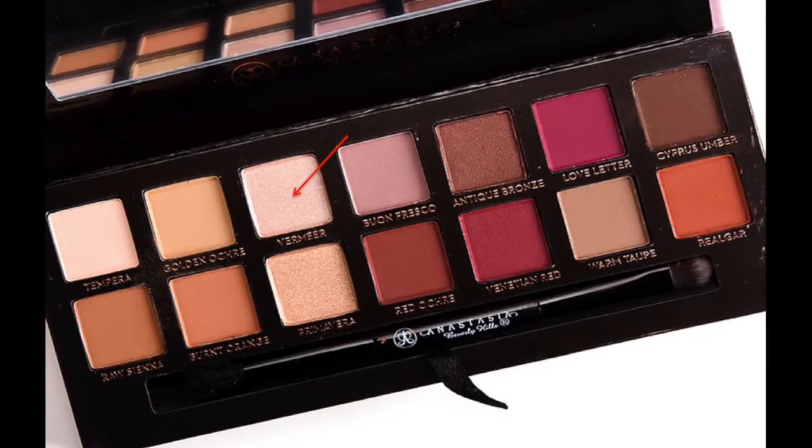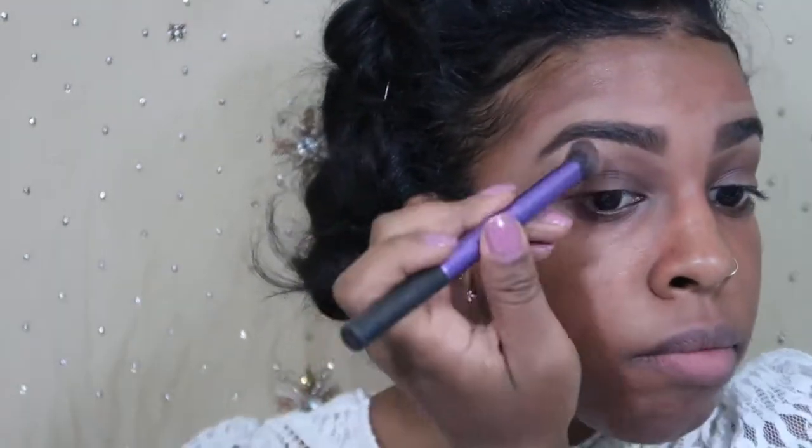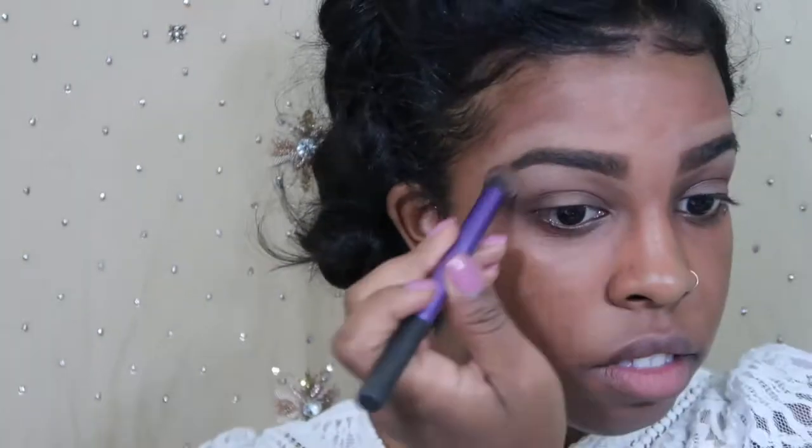And I'm going to use the color Vermeer and take a fluffy brush and kind of put that on my eyebrow bone to kind of bring out that arch that I have. It may look a bit light, but I like it like that, and I'm gonna go over it with highlight anyway to make it really pop. But I'm going to blend it out again just to make sure it's not as harsh. And just keep blending until it all kind of goes seamlessly.